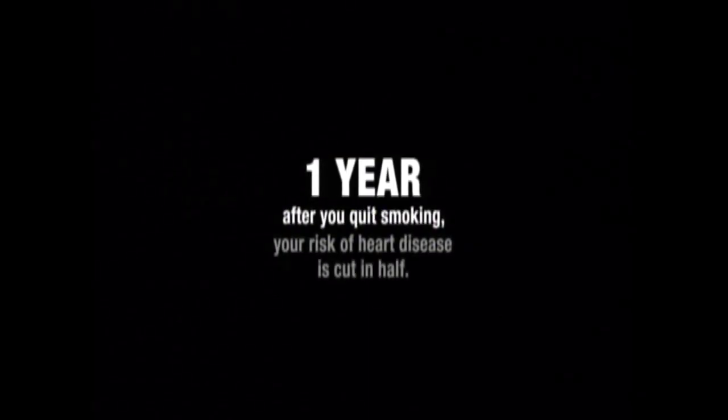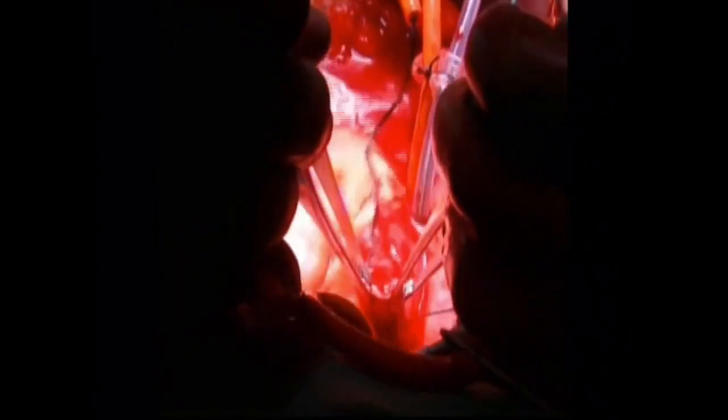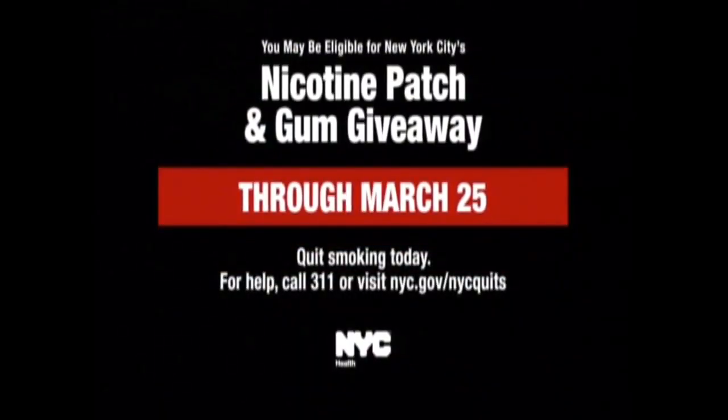1 year after you quit smoking, your risk of heart disease is cut in half. But right now, you're a heart attack waiting to happen. Every cigarette makes you sick.